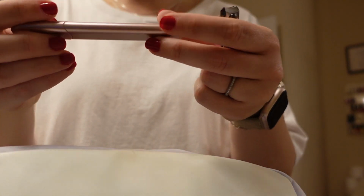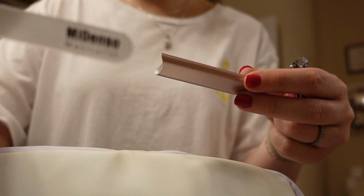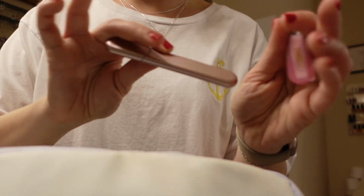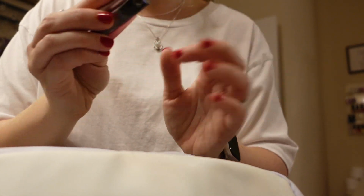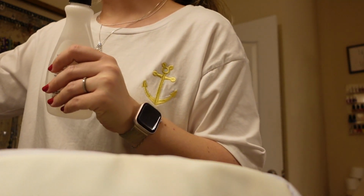So I have nail clippers, nail file. This is a glass nail file that my mom got me from My Denso is the brand. I literally have gotten rid of all of my other paper or plastic nail files and I've only used the glass one. It is so much less damaging to your nails. It's fantastic. I do need a nail polish remover.